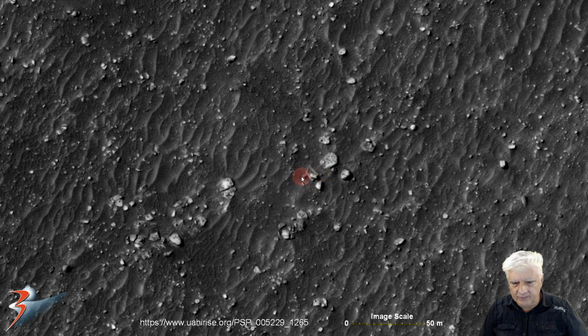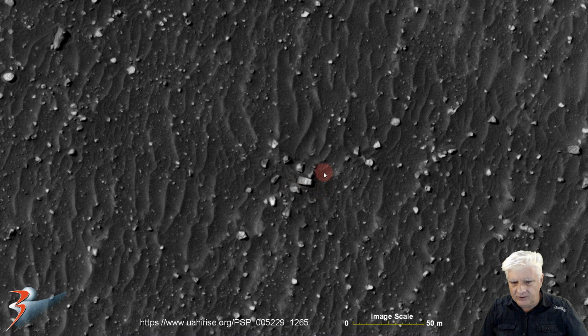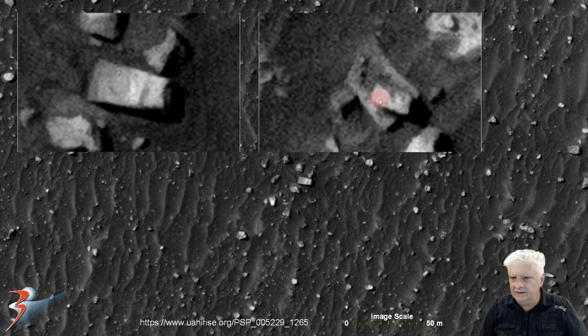Next up, we're looking at megalithic blocks. This one over here is about 6 meters long, and it's lying on top of what looks like a slab. Right angles to this part to the left as well. The block over here is about 14 meters long. Check out the straight edges to it. Similar angles over here. Check that out, folks. And there the two are for comparison.